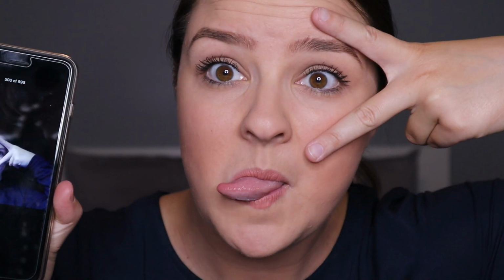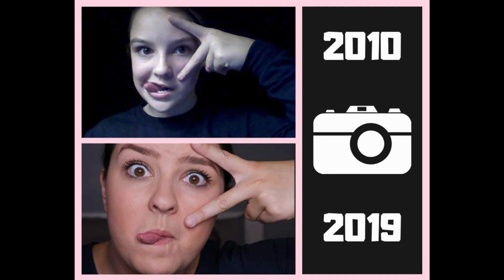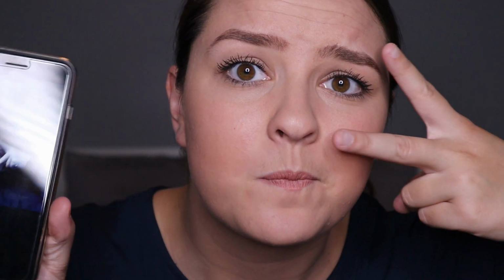Okay, so here is the first photo. I have my fingers like this and my tongue's out. Am I looking at the camera? Okay. What the heck? That is so cringy. That is so bad. I don't know if I got it. That's as close as it's gonna get. On to picture number two.